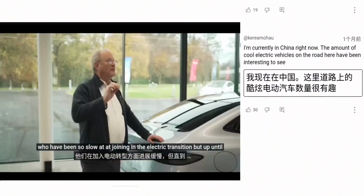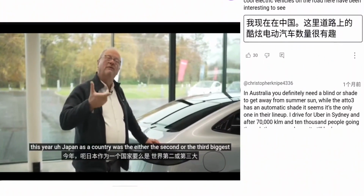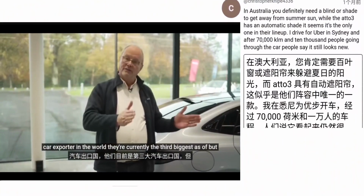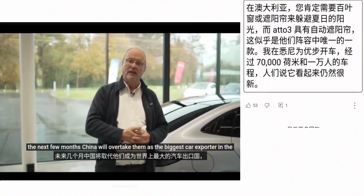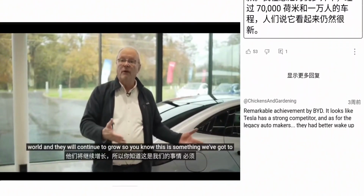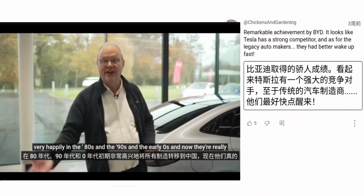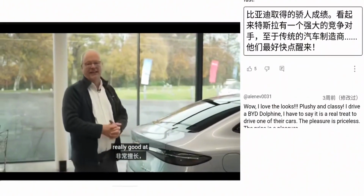But up until this year, Japan as a country was either the second or the third biggest car exporter in the world. They're currently the third biggest. But in the next few months, China will overtake them as the biggest car exporter in the world, and they will continue to grow. So this is something we've got to deal with. It's too late to stop now. We moved all our manufacturing to China very happily in the 80s and the 90s and the early noughties, and now they're really, really good at it.